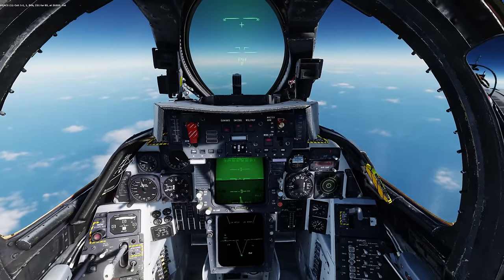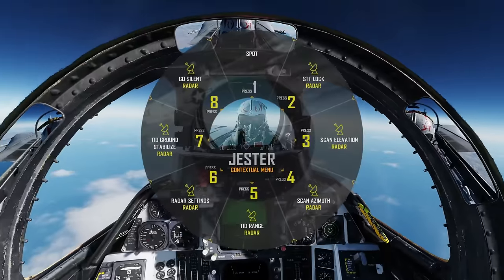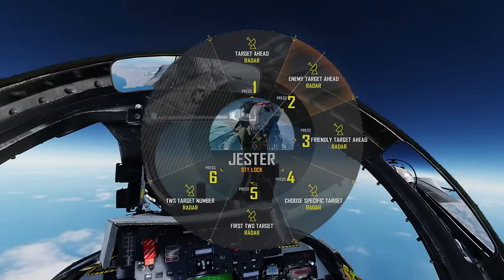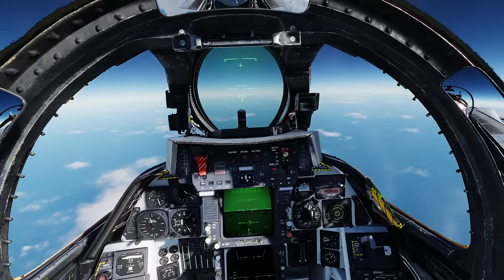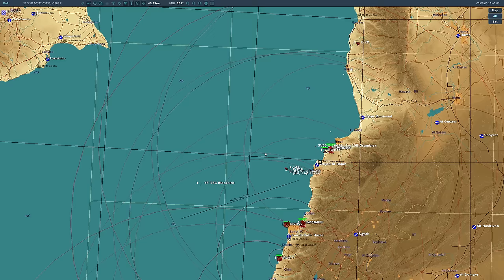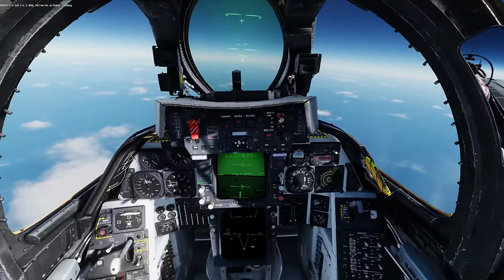Right, I don't have anything on data link yet. Don't know why. I'm probably doing something wrong, but I'm going to ask for a CT. Unable. I can't get an SCT, can you? Not yet. Okay, distance is... You're doing better than me. 30 miles. Prime Phoenix range. Come on, give it to me.